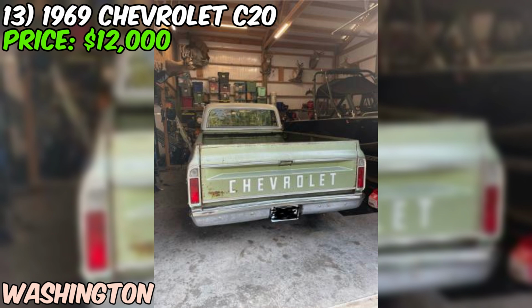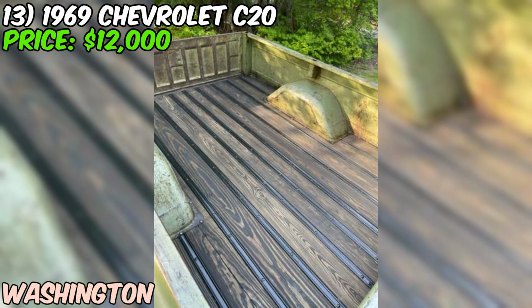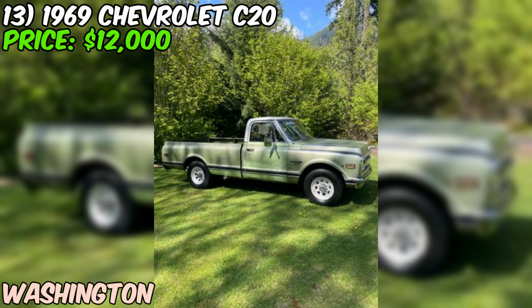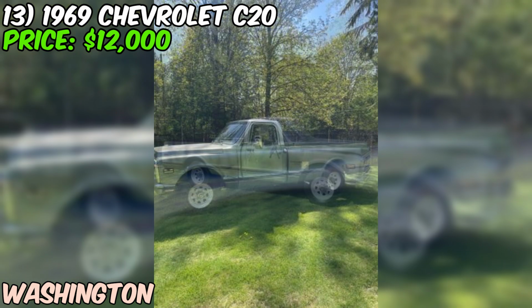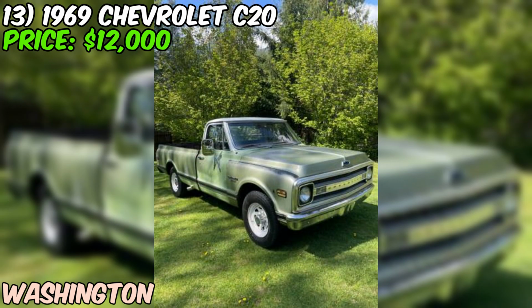The original green paint has definitely seen better days and is pretty faded, and yes, it needs a new windshield. But here's what makes this C20 special. It's remarkably straight and unmolested, which is rare for these old workhorses. The seller's done some solid work here. The wood bed has been redone, and all the electricals are functioning, which is often a nightmare in classics. We're talking about a truck with 144K miles that still runs and drives great. The interior is in nice shape and the brakes are good, both crucial points for any classic truck buyer.